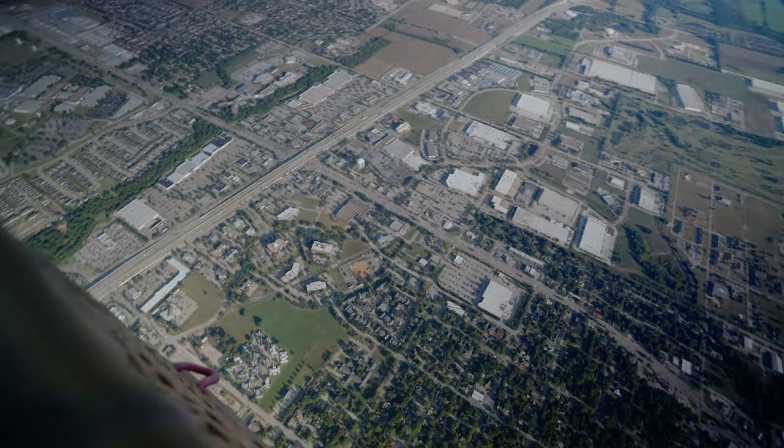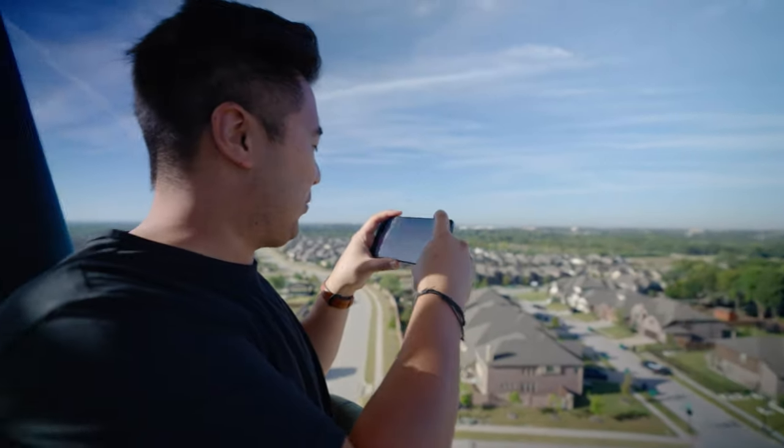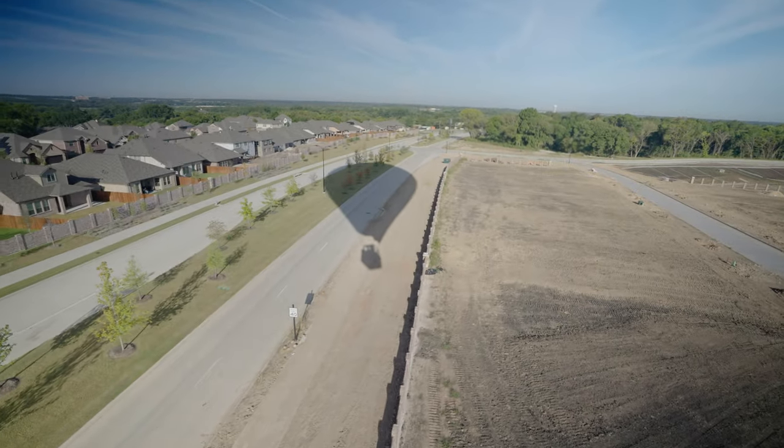Yet. Okay. Nice. So overall, I had a blast being up in the hot air balloon and shooting with the Xiaomi 11T. I think computational videography is only going to push the limits of mobile filmmaking, and I'm really excited to see where it goes. Oh, and it looks like we're about to land, so back to the video.